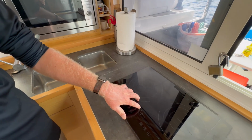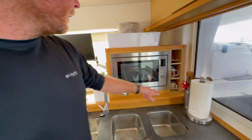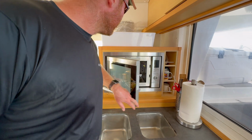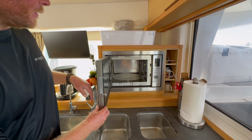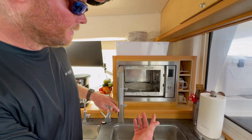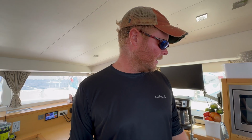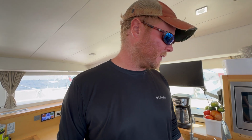But we got a little 2-burner induction cooktop here. We got a microwave here that's also an oven. It's a convection oven, a microwave, and an air fryer broiler combo. So it's been great. We love that. That's been one of our best purchases for this boat.